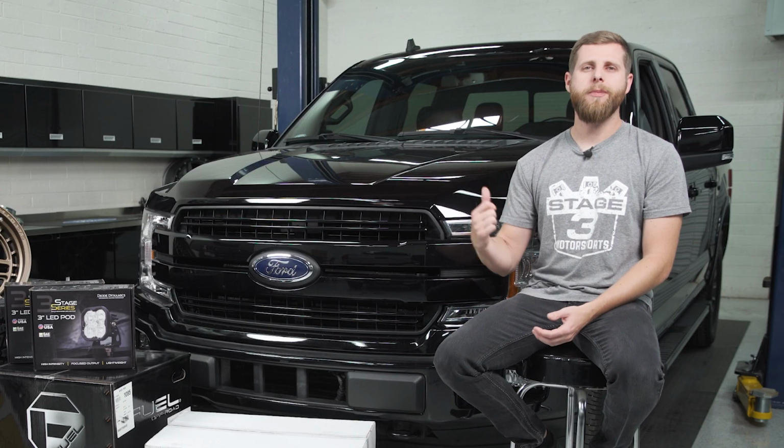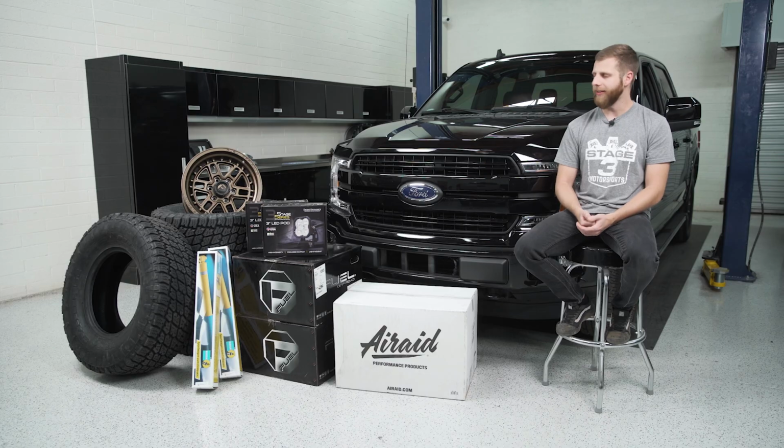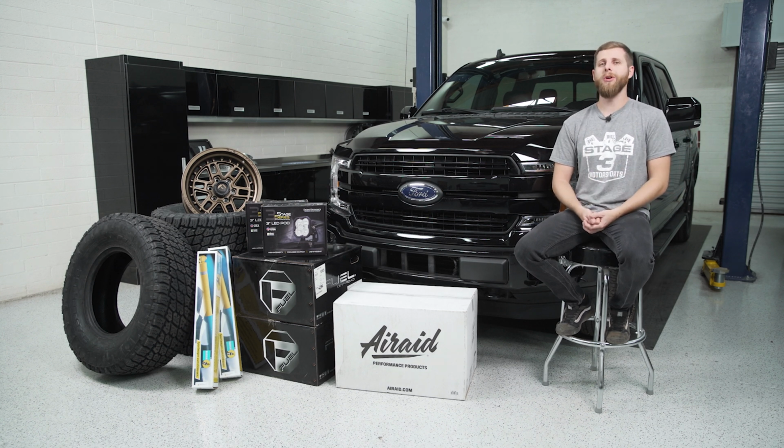Once we've got all these parts pieced together on the truck, I think we're going to have a really solid weekend warrior type rig on our hands. This thing should easily get you out on the trails, get you back to your favorite campsite, or haul you back and forth to work and haul the kids back and forth to school if you need it to.